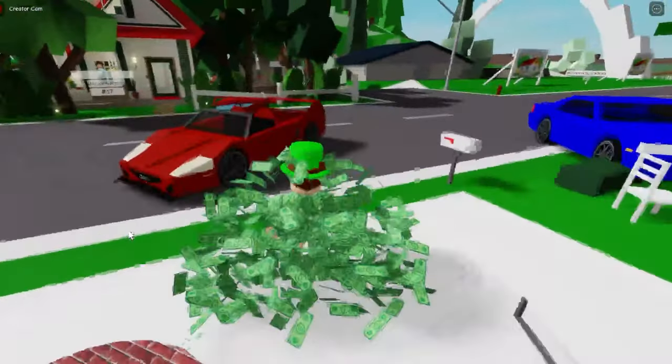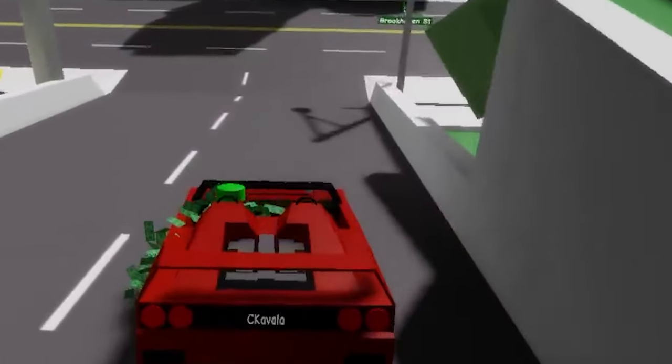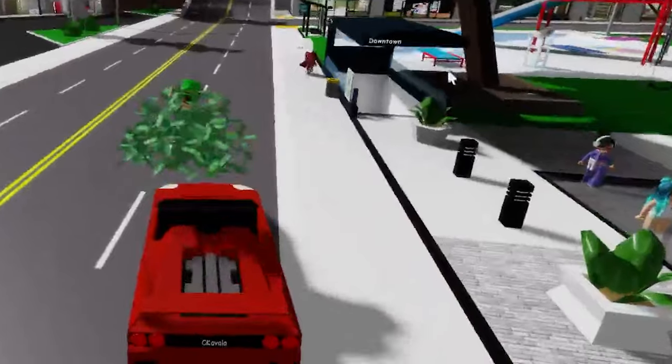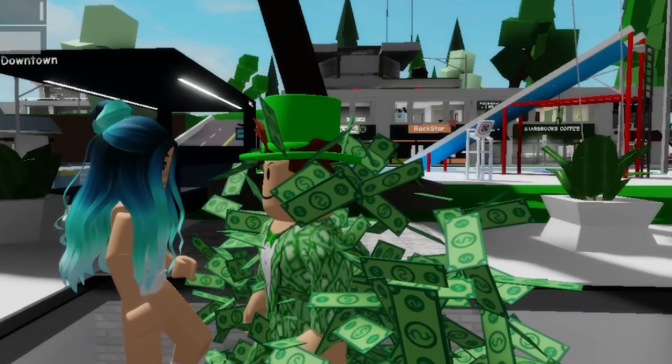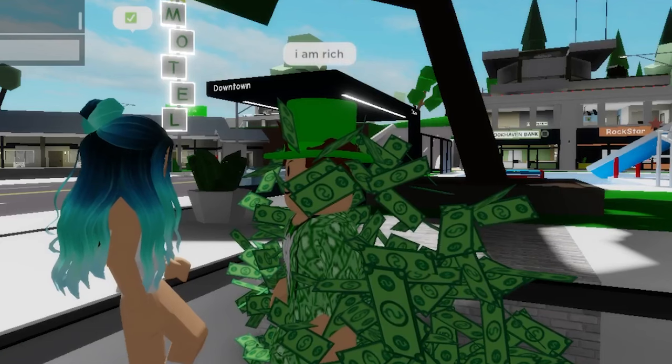Let's go once more to pick up our luxurious car and head towards the Brookhaven city center. I love driving in these streets. We normally don't see too many cars around town. There are a few people here. Let's talk to this girl. Hi! She also said hi. I am telling her that I am rich.